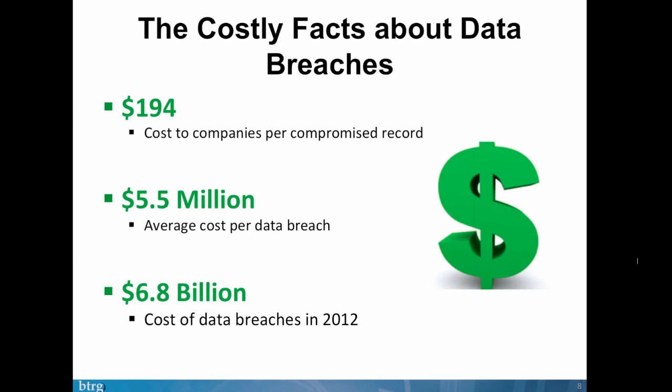So if we look at, again, quoting some statistics from the Ponemon study, who really looks at data security in IT, $194 is the cost per record in a database. 5.5 million is the average cost of a data breach. And actually, I think that's quite low, although I guess we see some low data breaches. Some of the statistics we'll look at in a second are much higher than 5 million. And 6.8 billion across the industry. So very significant numbers here. And really remember that $194 per row. Think about how many rows are in your PeopleSoft database or databases today.